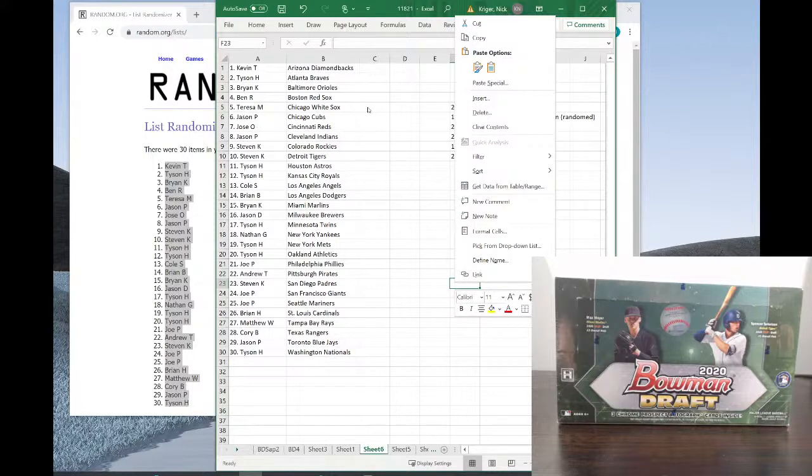So I'll read off the spots. Kevin T has the Diamondbacks. Tyson H has the Braves. Brian K has the Orioles. The Red Sox go to Ben R. Teresa M gets the White Sox. Jason P gets the Cubs. Jose O gets the Reds. Jason P gets the Indians. Stephen K gets the Rockies and the Tigers. Tyson H gets the Astros and the Royals.